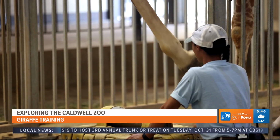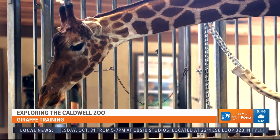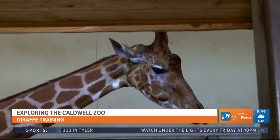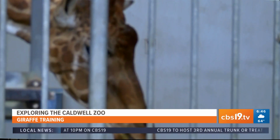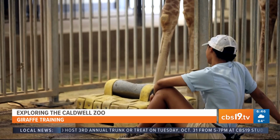I am too. And how often does she need to get her hooves trimmed? Well, that depends on how they naturally wear. So in the wild, they might be walking on really hard ground that'll naturally wear them down. Here, their barn has a substrate that's made for their feet to help that. But what the keepers want to do is check regularly and make sure they're healthy, and if they need a trim, to be able to trim them.